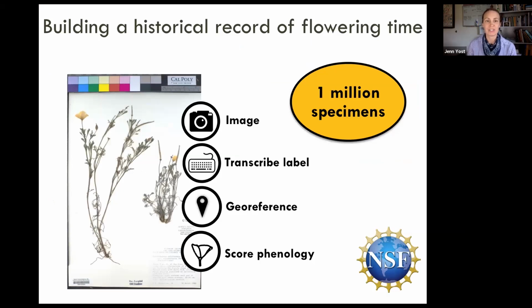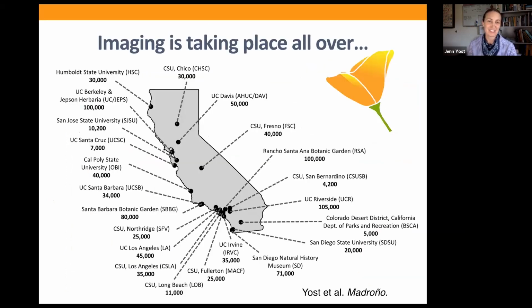We need help transcribing the label data. We georeference them, and then we say whether or not that specimen is in flower. And our goal is to do all of these things on 1 million herbarium specimens throughout California. So for the last 2 years, all of these institutions and a few more have been taking photographs of herbarium specimens, and we are very near our goal, actually.